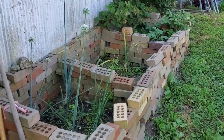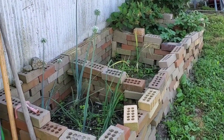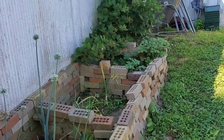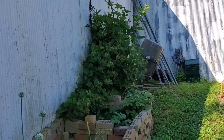These raised beds are just stacked brick. They were meant to be temporary, but they're becoming permanent. But I have my onions, garlic, and potatoes. That is a thornless blackberry that we have told the grandchildren, you cannot eat the berries. We're going to make jam.